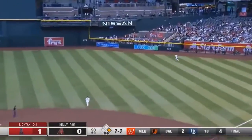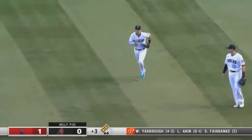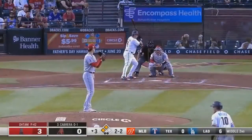And he hammers the baseball. That one will go all the way to the wall. Upton is on the move. Butterfield sends him on around. Toward the plate he goes. Jay Upton will score. Shohei.